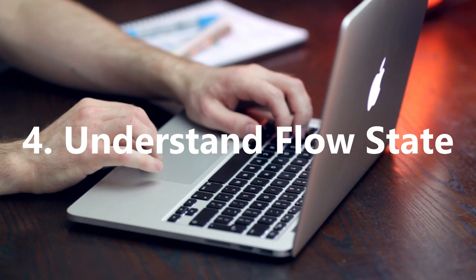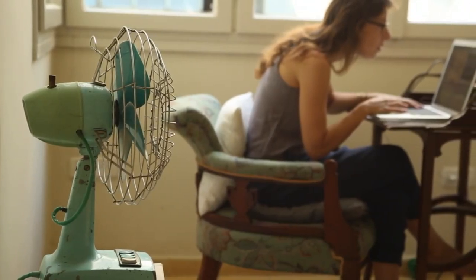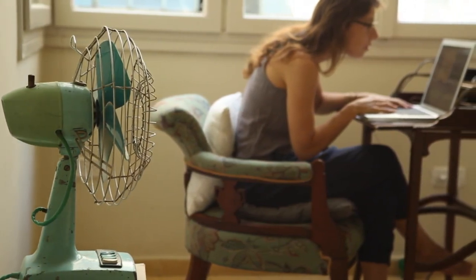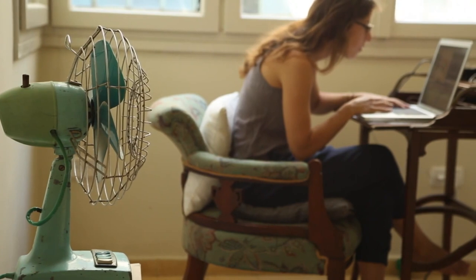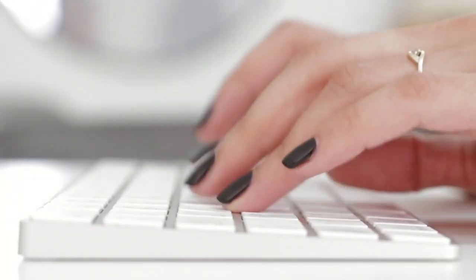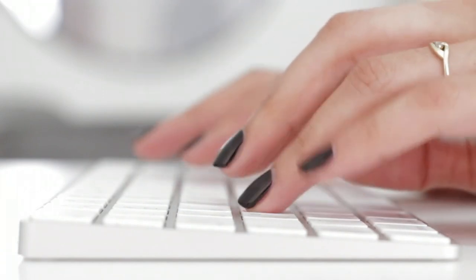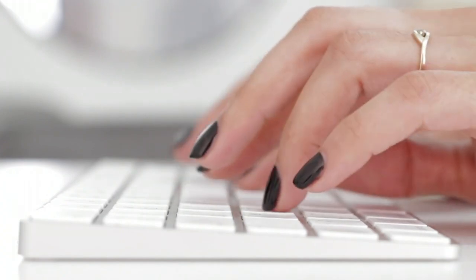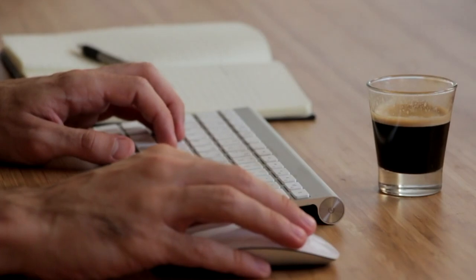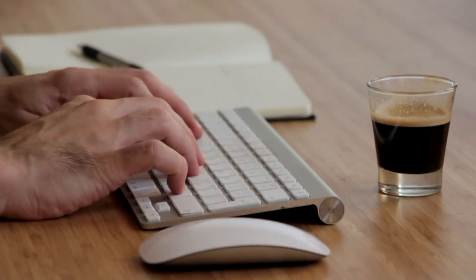Number 4. Understand flow state. The key to getting in the zone or flow state is understanding why and how to get into flow state. You need to do tasks that are challenging, as without pushing yourself you won't retain focus and attention. Yet at the same time, you need to feel confident about completing the tasks too, as they should test you but not stress you. This is because to get into your flow state, you need to be focused without feeling anxious, a combination that will increase productivity.